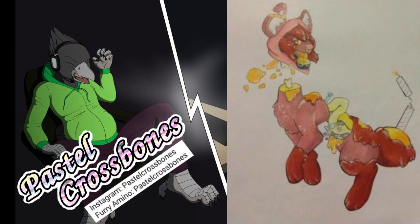I like the honey as kind of blood effect. Well, yeah. That's what I was talking about. What I said was either honey or pudding splattered from the severed neck. That is pretty well done. Anyways, I do like the shading on the fur as well. Plus it's got a candle.